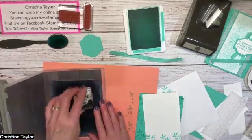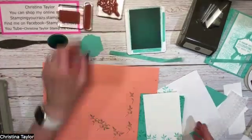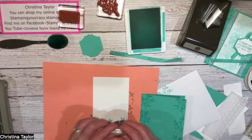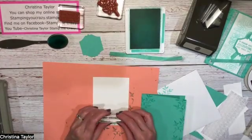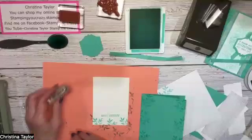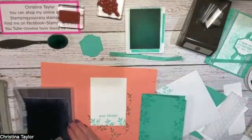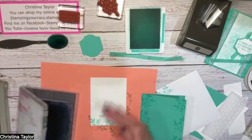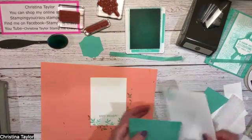I'm going to clean that off. Then I'm going to come in with the happy birthday and stamp that down on the lower portion. Lately, I've been stamping the sentiments on the lower portion of my inside layer. So it just frees up that area for writing and doesn't break that up.